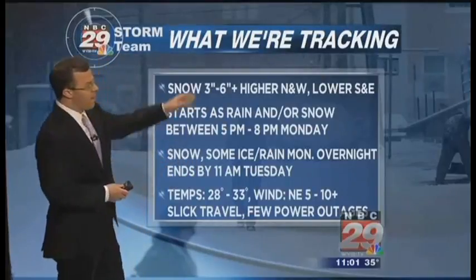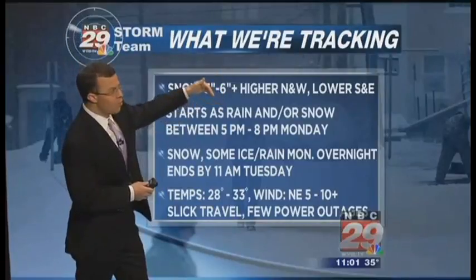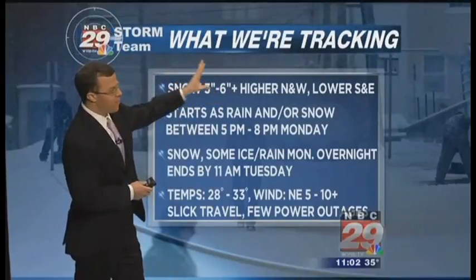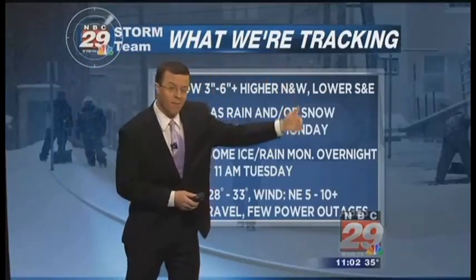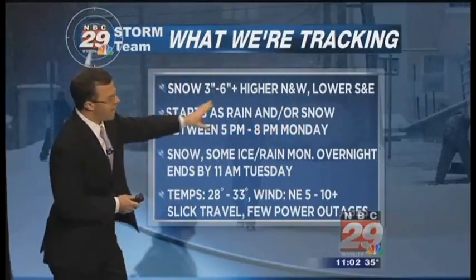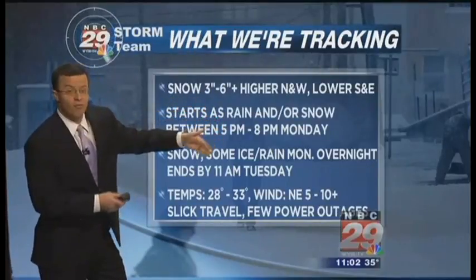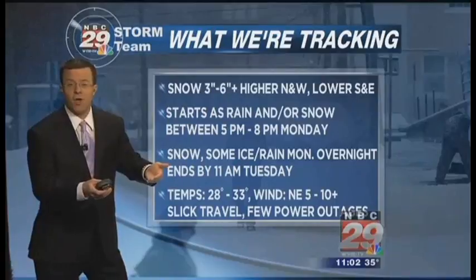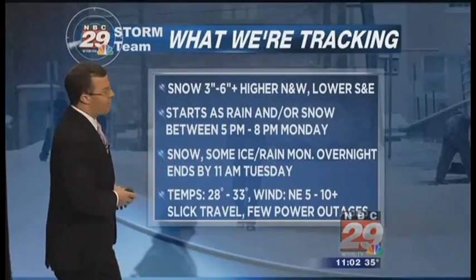So my latest thinking, a lot of folks 3 to 6 inches, certainly the Central Virginia foothills. You go north and west of there, the mountains, the valley, the potential for greater than 6 inches. Lower amounts perhaps as you work your way deeper south and east across the Piedmont. This all kind of gets going between 5 and 8 o'clock on Monday evening, initially as some rain transitioning over to snow as we go through the overnight hours, but then maybe some of that mixing with the ice and rain for folks east of the Blue Ridge.